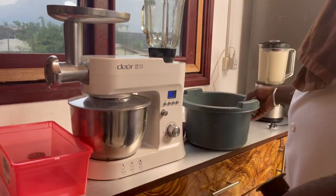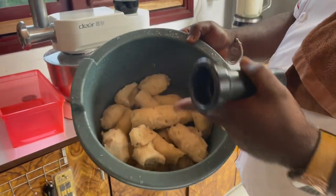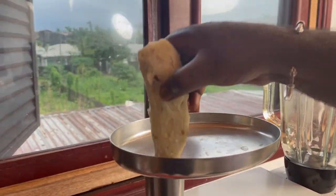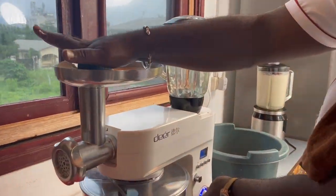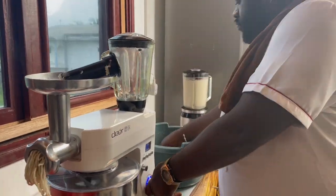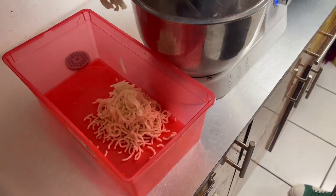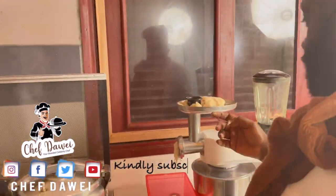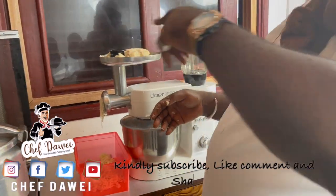Yeah, so we have the taro right here, peeled taro, and it's very hot. I'm sure it's still very hot, right? So we're moving to the next stage, like putting it in the machine. We have the banana boiling in this pot and we have the taro right here. So see you on the next step.